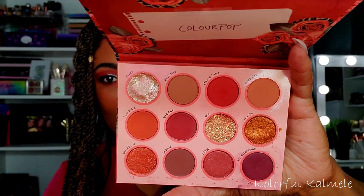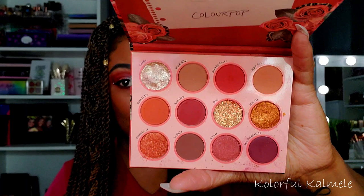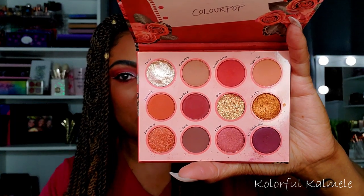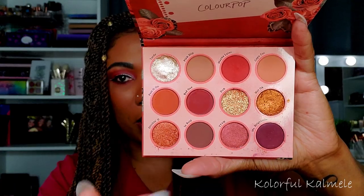And once again, it's not a completely red palette, but when using this palette, I would definitely be going for that red toned smoky look, especially if I use these shades over here and just deepen it up with that. This palette is bomb. I really like this palette, you guys.